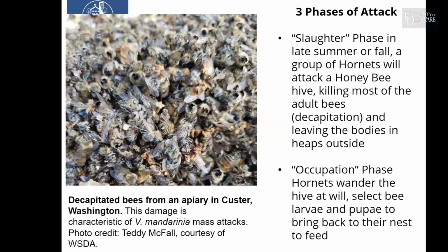And if there's a honeybee hive available, then they go into this, what they call the slaughter phase. So in the late summer or fall, a group of hornets will hone in on a honeybee hive and they'll infiltrate it and attack all the adult bees and not bring them back for food. They'll just kill these bees by like decapitation and just leave a pile of dead bees outside the hive. And then they'll use the hive as sort of a grocery store, if you will. They'll come and go, wander around as they please, and they'll take the larva or the pupa of the honeybees and bring those back to their own nest to feed their young.